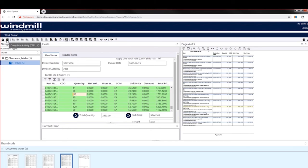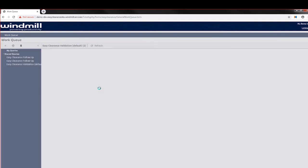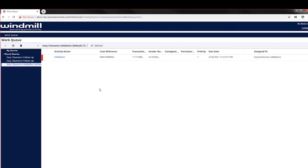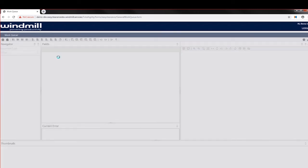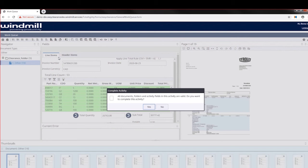Right now, we discussed we're going to mark this for online learning to make sure that the next time it's trained, it's ready to go, and it's even more automated. And just like that, we've completed a 53-line entry. While this transaction is actually being sent back to the line of business system, we're going to see the next document that's in queue. We're opening up that document now.